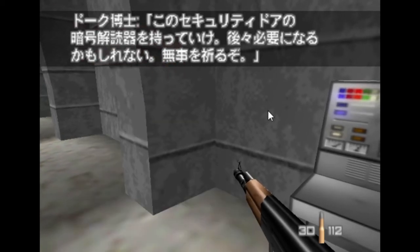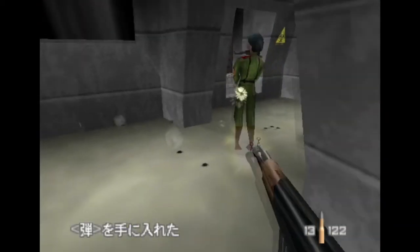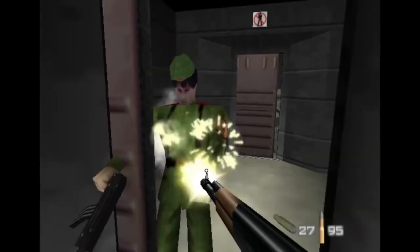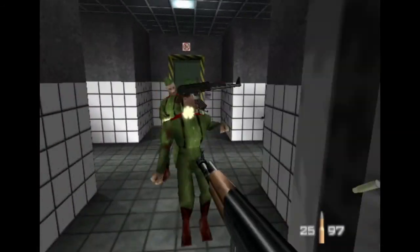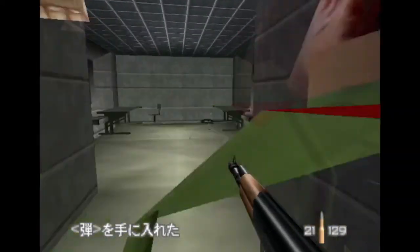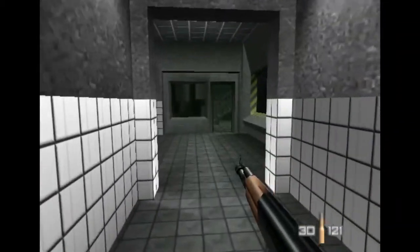Oh, that was it. That's good. Uh-oh. Seriously, where's the other armor? Chasing me out. What's in here? Awesome. Great. Security Roku Kaijo.